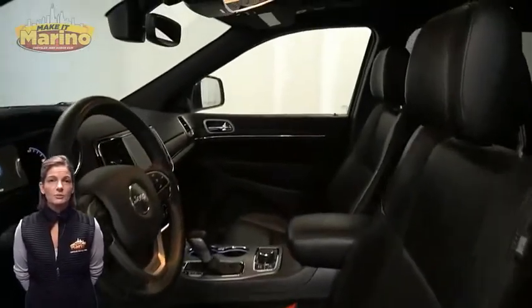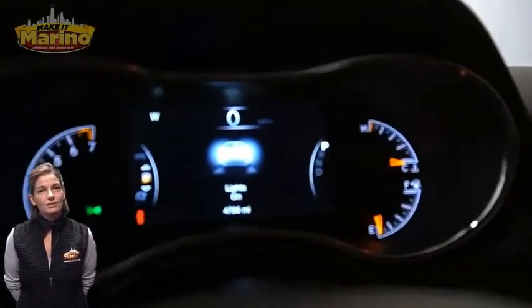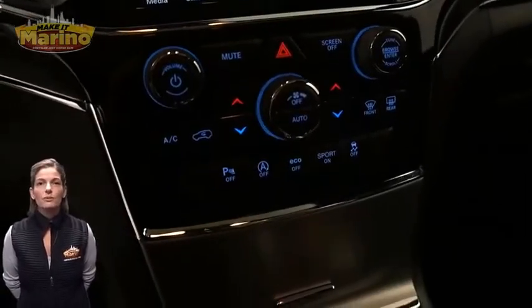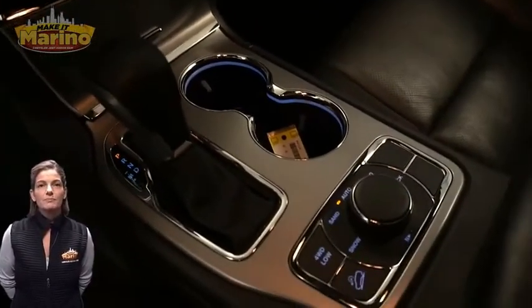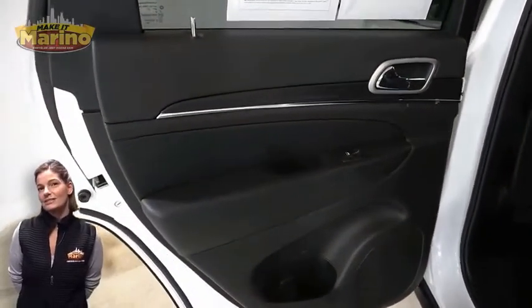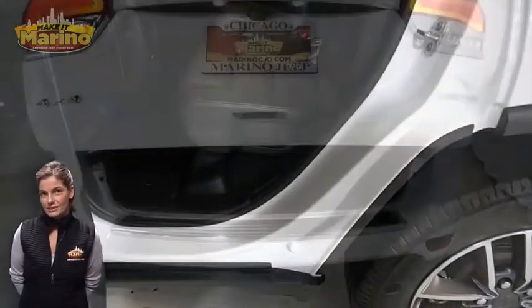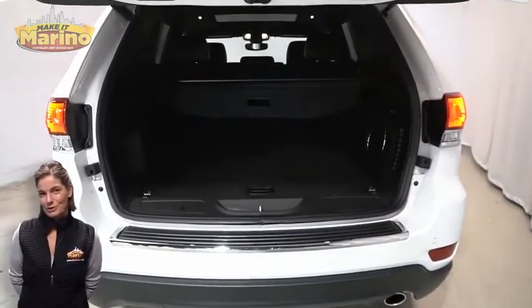8.4-inch touchscreen display, navigation, rear backup camera, dual zone temperature control, SELEC-TERRAIN system, heated second row seats, dual pane panoramic sunroof, power liftgate, 3.6-liter V6 engine, and so much more.